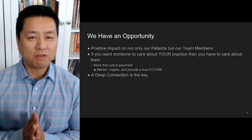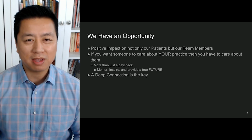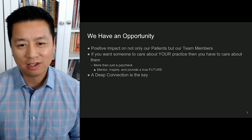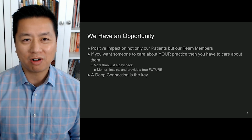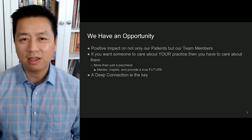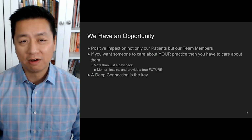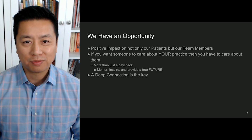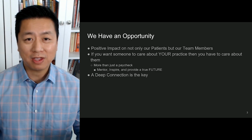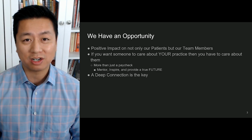So again, for the team members that stay in practices for the long term, it's rarely for the paycheck. It's more for the actual relationship. So we have a unique opportunity to not only mentor and inspire, but provide a true future for our team members. To me, preventing team despair all starts with having a deep connection, and that's the key.